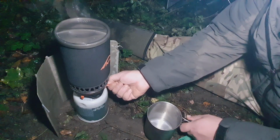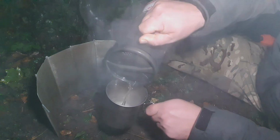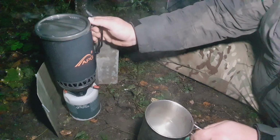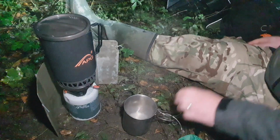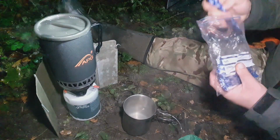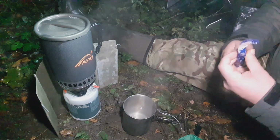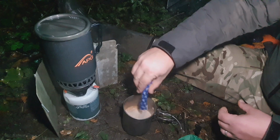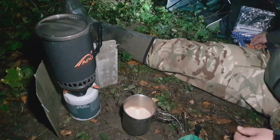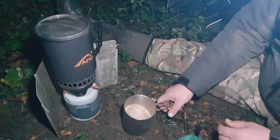Okay, so the beauty of these, once you've turned it off, you can actually just pour it straight out. Just enough. Alright, throw my coffee in. So, throw me a little bag of coffee. Never know how many you're going to have, are you? I think these are Maxwell's Mockers, I believe, by the smell of them. That's it. And give that a bit of a stir. And get back on with cooking.